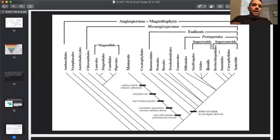Nymphaeales, that's water lilies. Austrobaileales, that's Illicium, another kind of rare, like star anise. I'm pretty sure star anise is in Austrobaileales, used as a spice. It's actually a really weird, long, lonely branch, is a way to think of it, of flowering plant evolution. Cool plant, too. Really weird flowers. And when you look at these flowers, you realize there's some differences there.